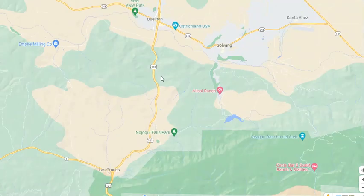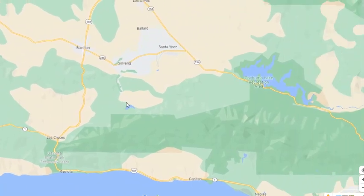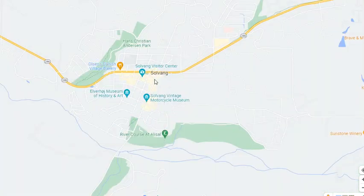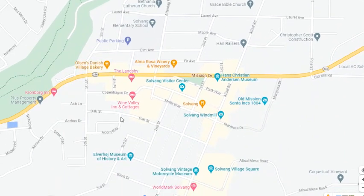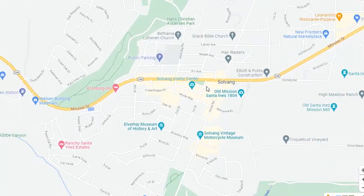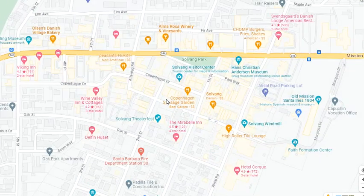And then you come into Solvang, really the back way, and this is a beautiful drive through here. So now that you know where Solvang is, let's start looking at the map of Solvang and then zooming in. Solvang is pretty much straight streets up and down, where most of the tourist attractions, actually all of them, would be right in here on Copenhagen Street, Parkway, Copenhagen Drive, and the 246 highway that crosses it.